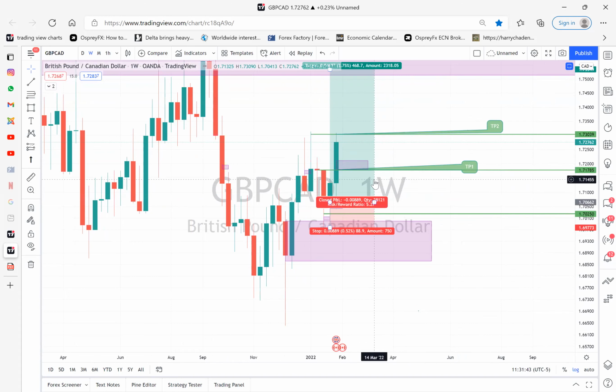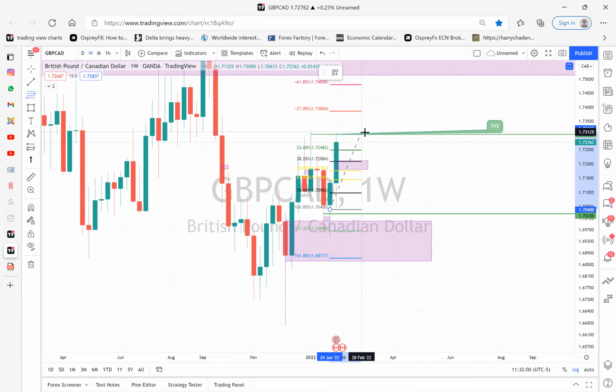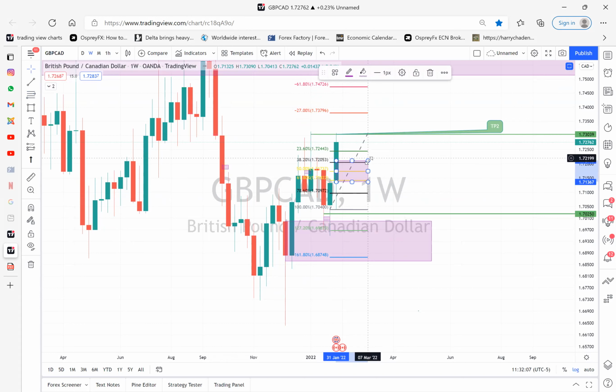So all I want to do, let me delete this. Let me delete all this stuff. Delete, delete. I'm only interested in this one candle, right? I want to see where this candle is going to pull back to. So I go from the bottom wick to the top wick to get my pullback zone. So what this is telling me is this price should pull back to my golden zone, right?